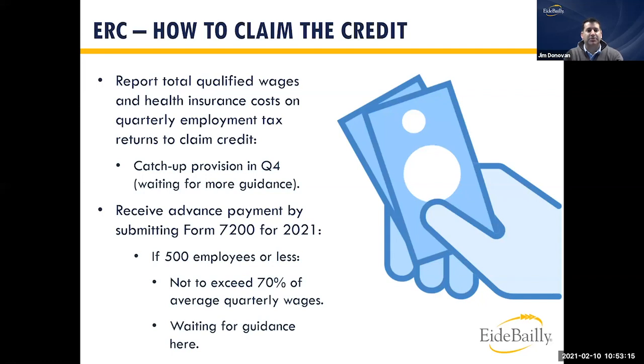The other thing to note is you can receive an advance payment with Form 7200 for 2021. And so basically, if you know you're going to qualify, and again, because we can look back at Q4 of 2020 to see if we have that 20% drop in gross receipts, if you're going to qualify, you have 500 employees or less, you can basically file Form 7200, get advance of that credit. You can't exceed 70% of average quarterly wages. And we don't technically have guidance on this yet, but that's what the provision tells us.